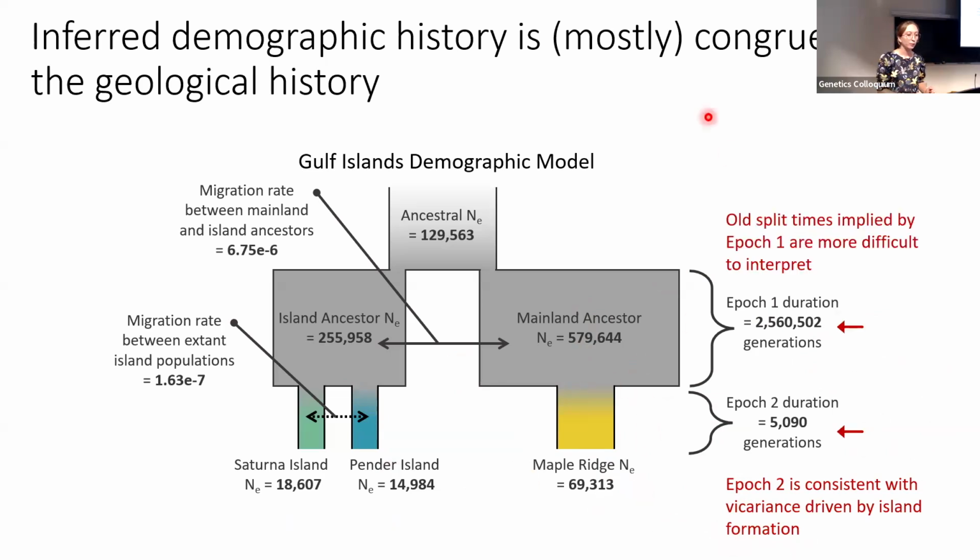But we were really surprised by the very old divergence times that are implied by this earlier epoch, which suggests that the ancestral island and ancestral mainland population diverged over 2 million generations ago. And this way predates the Pleistocene glacial activity that is responsible for contemporary land areas. And so that was very surprising. So in some ways it's congruent with the geological history, but there are still some mysteries here.